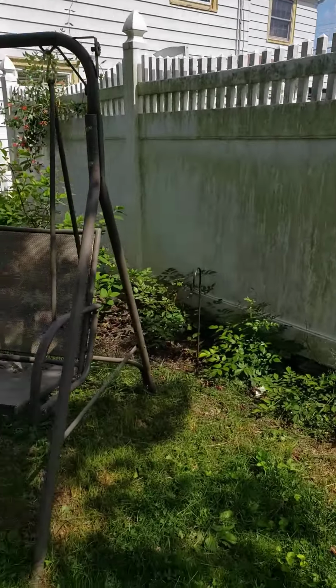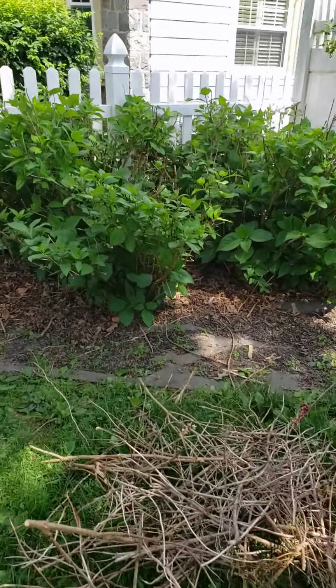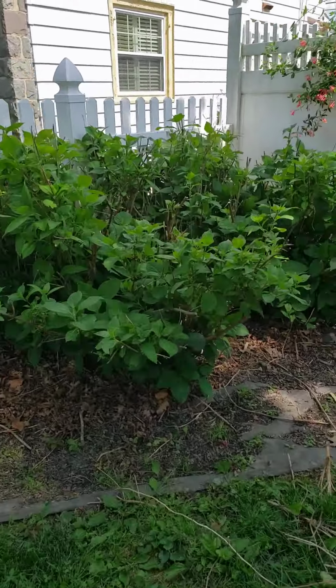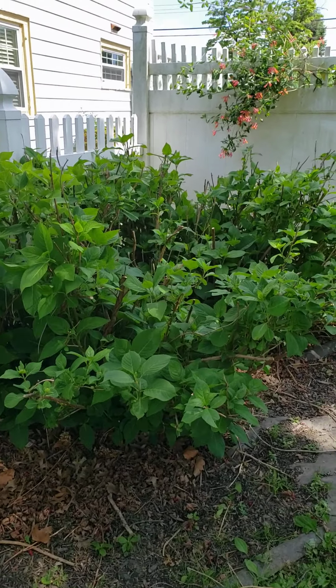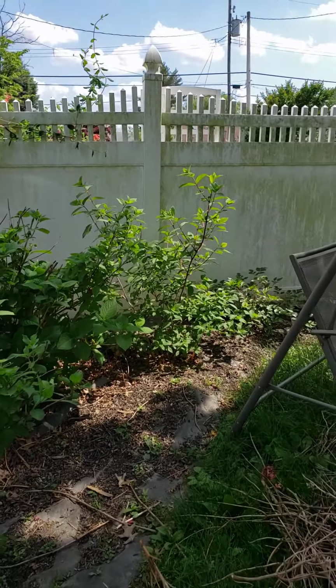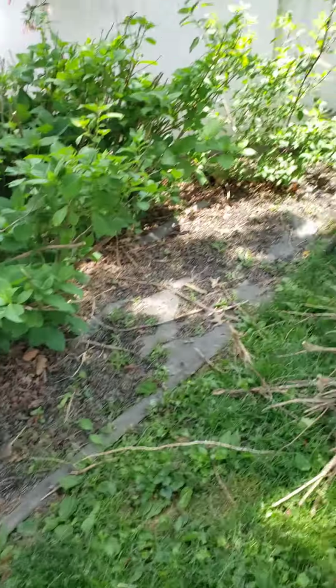This is a mess right now because I'm still pulling out dead branches. These are my hydrangea bushes, which have been here before I moved in, which are really old and beautiful. But I planted another one, and I'm planting a fourth one here today, hopefully.